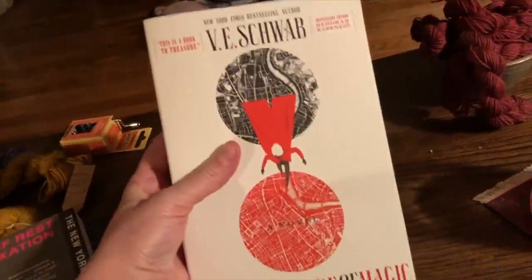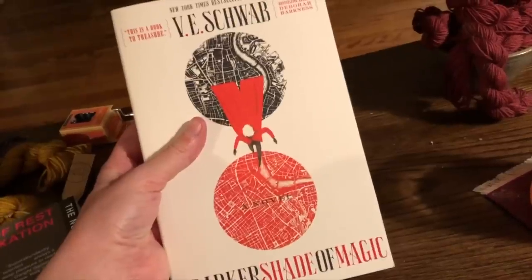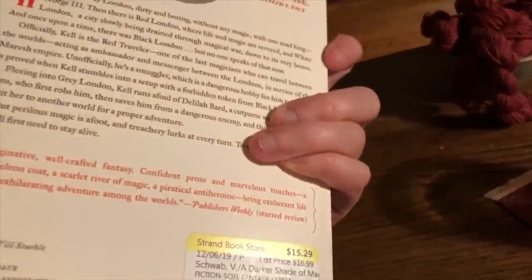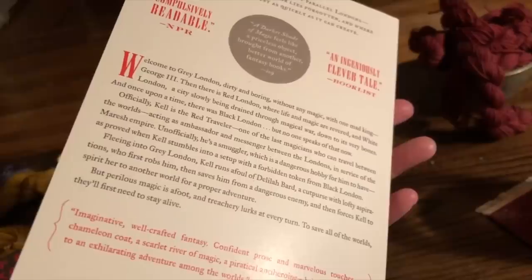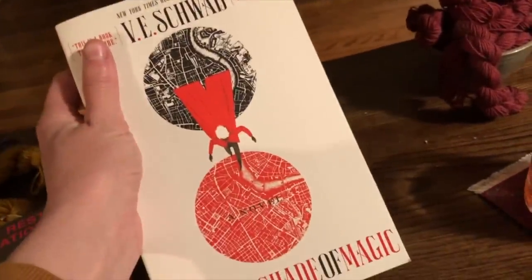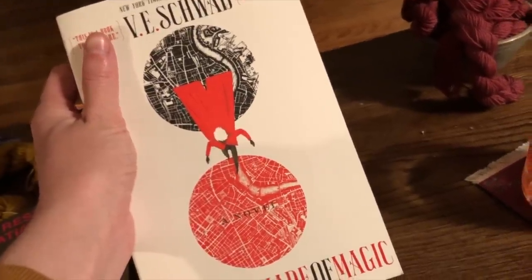And then this one was recommended all over the place in the store. A Darker Shade of Magic by V.E. Schwab. And it seems very much like Victorian magic London, so right up my alley. And the cover was interesting, so let's do it.